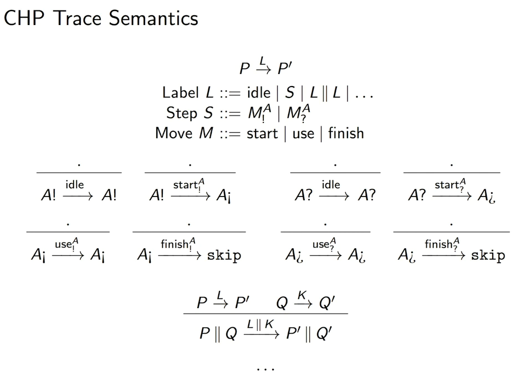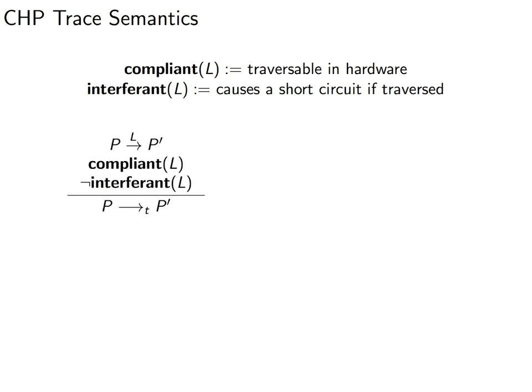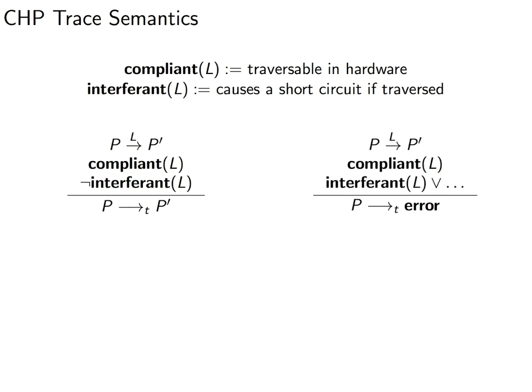Then at the global context, we apply filters to these transitions. So a label is said to be compliant if its transition is traversable in the hardware. And an interferent label indicates that if the transition is taken, it can cause a short circuit to occur. So using these filters, given a transition with label L, if the label is compliant and not interferent, then the global program can make that transition. On the other hand, if the label is compliant and it is interferent or erroneous in some other way, then the global program will error. So let's take a look at some examples.